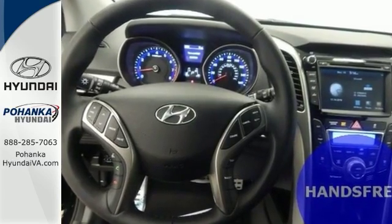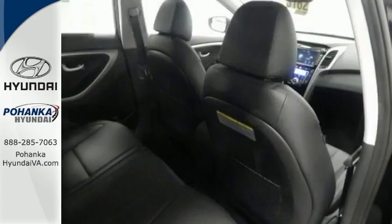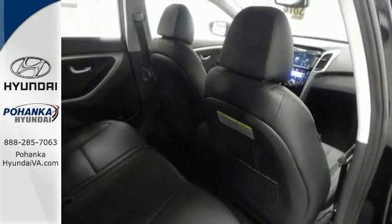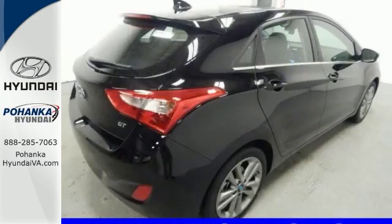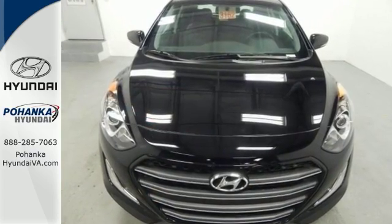The features include the alloy wheels, rear spoiler, multi-function steering wheel, keyless start, and leather seats. It has a touchscreen display, electronic stability control, and much more. Come on in for a test drive of this Hyundai Elantra GT today.